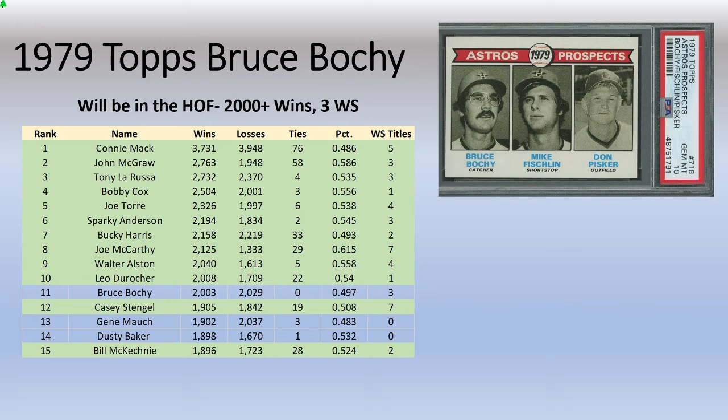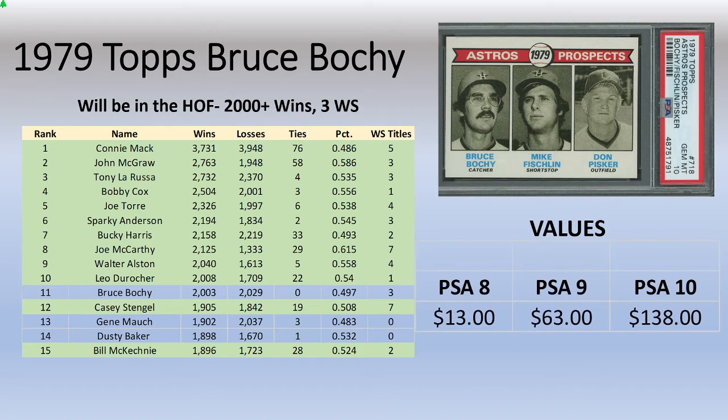And in fact, if you look at the top 15, the only one who hasn't made the list that you can say is Gene Mauch, and he's got, again, a below .500 win percentage, but he has 0 World Series titles, while Bruce Bochy's got 3 World Series titles. He is definitely making this Hall of Fame.